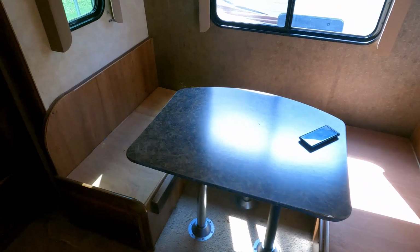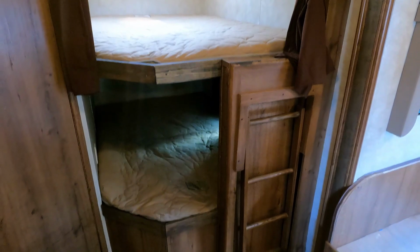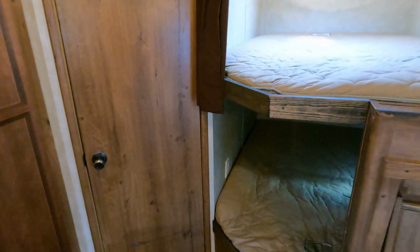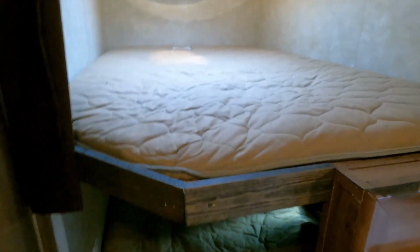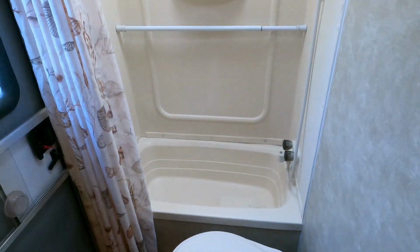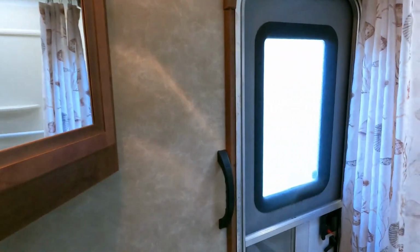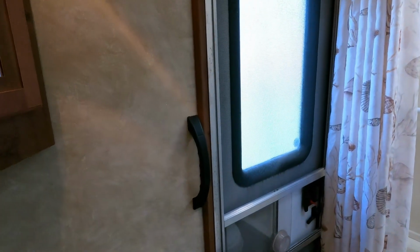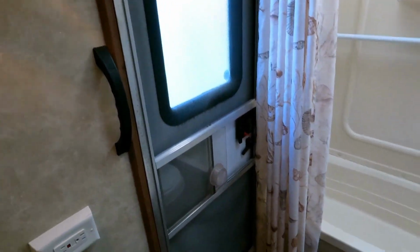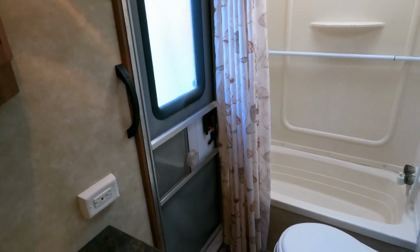So brand new upholstery. And it's got the double bunks. These are full-size beds, so they can sleep 1 or 2 people in each bed. You've got a rear corner bathroom. You actually got a tub in it. Shower. RV toilet. Sink. Medicine cabinet. Got you what I call the little social door. So when you're sitting on the throne, you can be friendly with your neighbors. In case you need a roll of toilet paper, you never know.